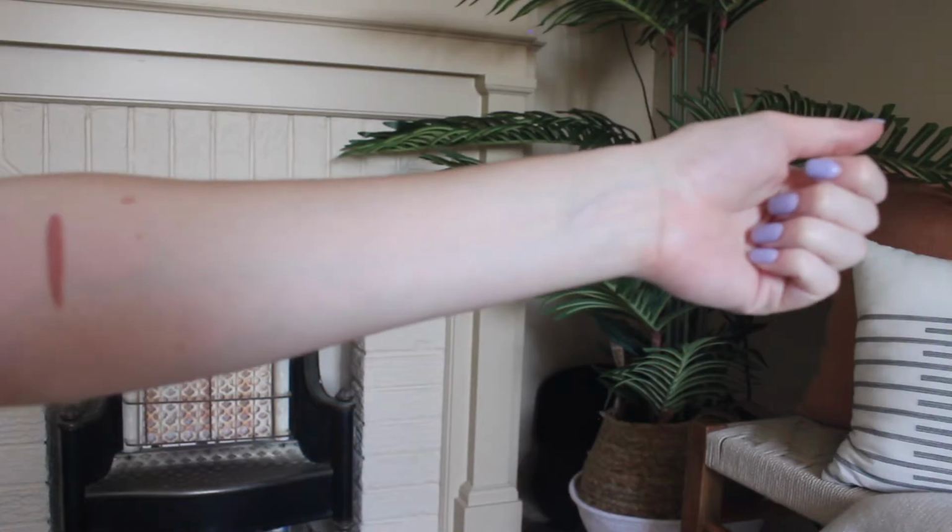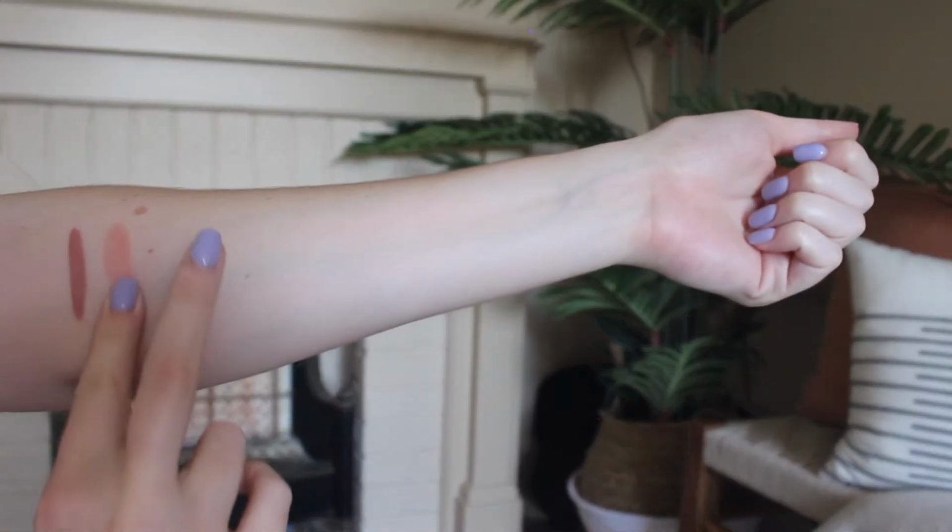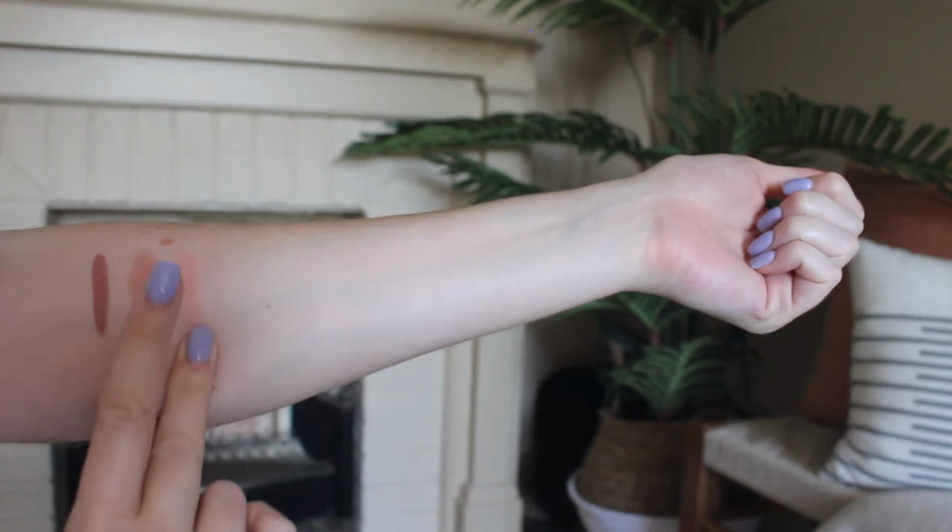At 14 I have my Jouer Rose Gold Duo. These last really well. The colors look like this. They apply super smooth. I just don't wear powder blush all that often, but the times that I have worn these I've really liked them. So at 13, I have my Cindy Luminizer from theBalm.